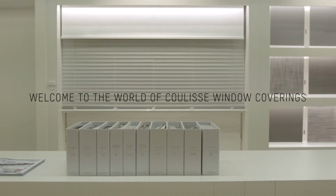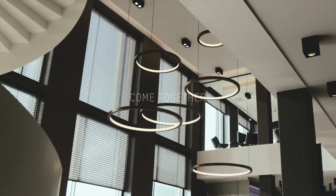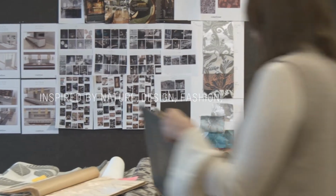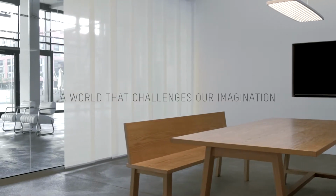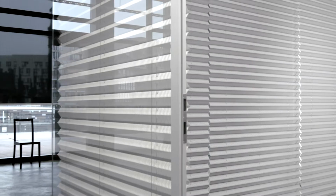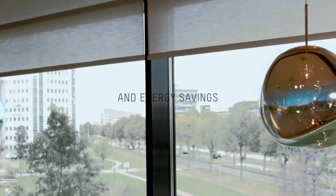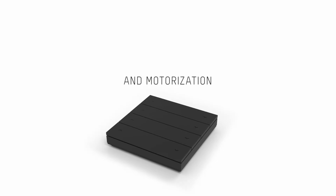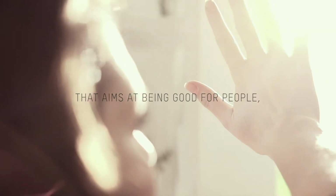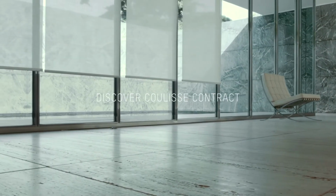Welcome to the world of Coolise window coverings. An exciting world in which beauty and functionality come together. Inspired by nature, design, fashion, architecture and technology. A world that challenges our imagination about what else window coverings can be. That stimulates well-being, productivity, comfort, convenience and energy savings. Created through a seamless concept of fabrics, systems and motorization that aims at being good for people, the planet and the environment. Discover Coolise Contract. Be inspired.